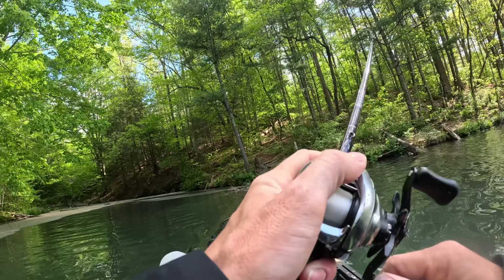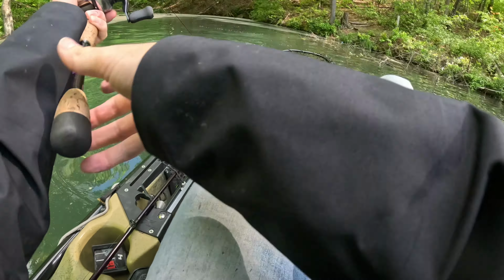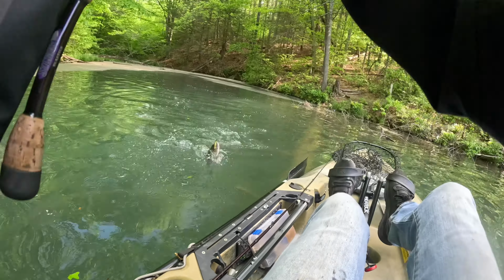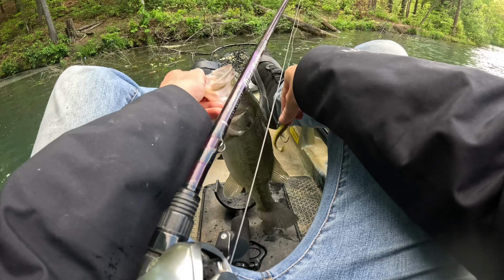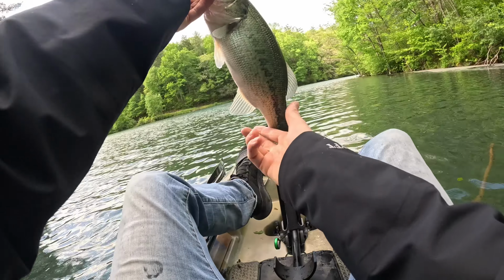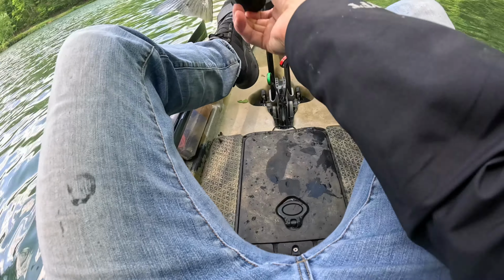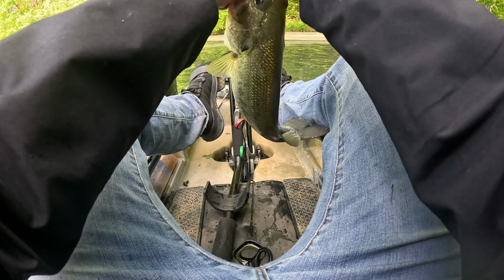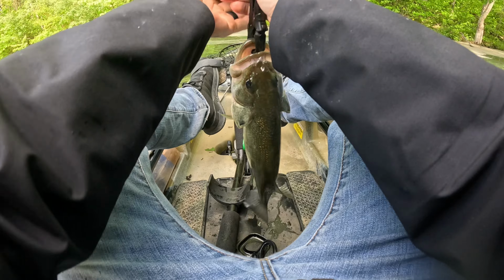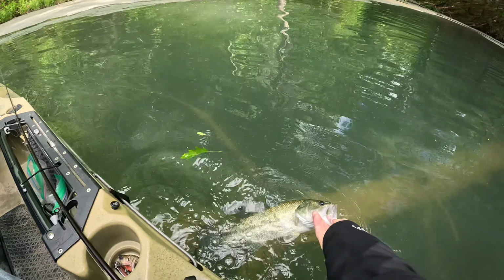There we go. It's not a bad one. Oh, stay out of that tree, stay out of that tree, stay out of that tree. That's the best largemouth of the day. Those bites on back-to-back casts. Probably a pound and a halfer. Nothing too crazy. I'll put a scale on him anyway, just for fun. Okay. Apparently he does not want to do that. 1.67. We'll let this guy go.